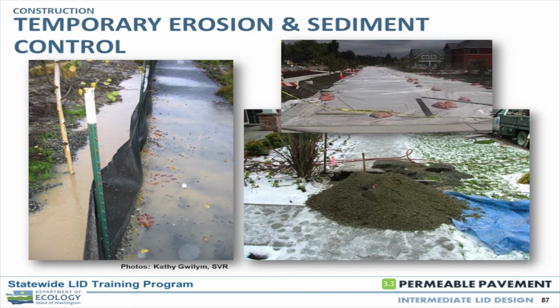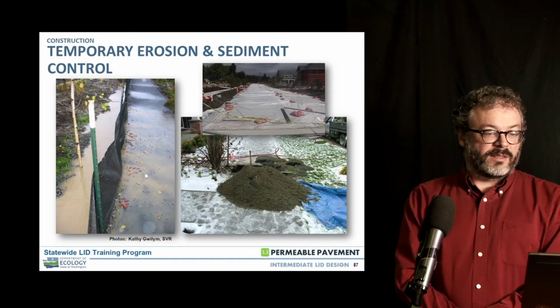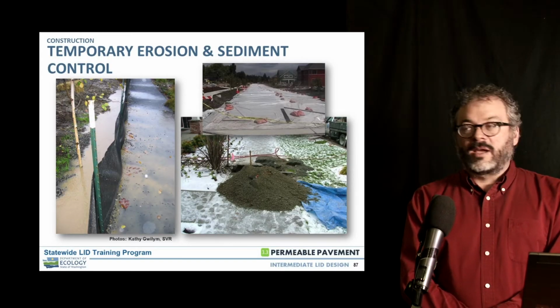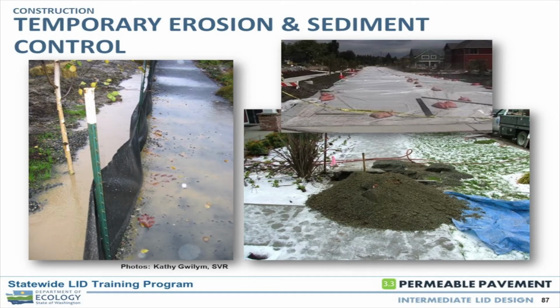when we have a situation like you see there with some siltation happening onto the permeable pavement on the left there, or you can see how there was a tarp placed in the bottom photo for that landscaping material, and of course it got dumped right on the pervious sidewalk. And so we need to basically anticipate these things and really plan for them. The industry is learning, but we're certainly not there yet.